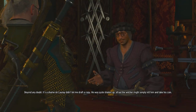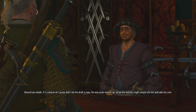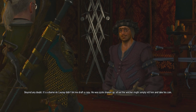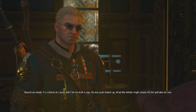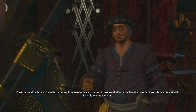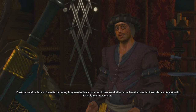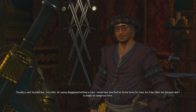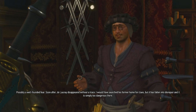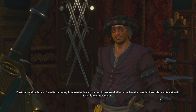Beyond any doubt. It's a shame Delaunay didn't let me draft a copy. He was quite shaken up, afraid the Witcher might simply kill him and take his coin. Possibly a well-founded fear. Soon after, Delaunay disappeared without a trace. I would have searched his former home for clues, but it has fallen into disrepair, and it is simply too dangerous there.